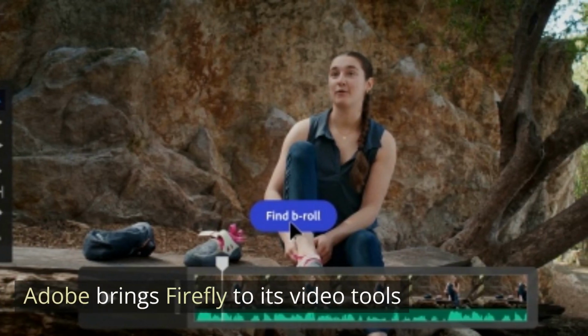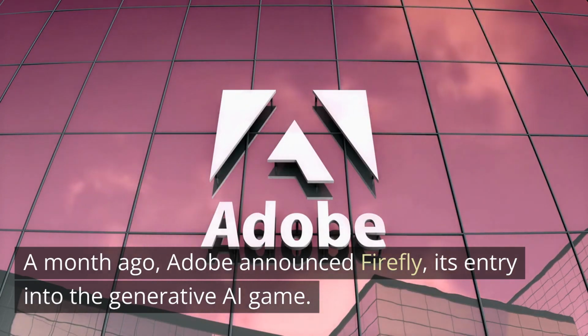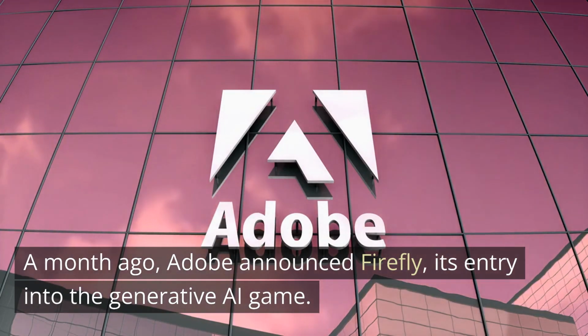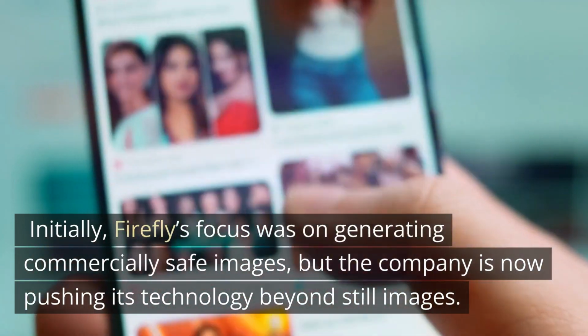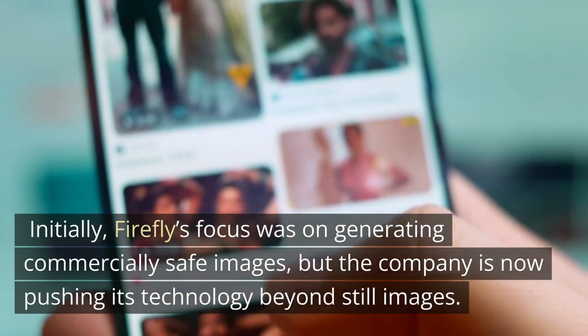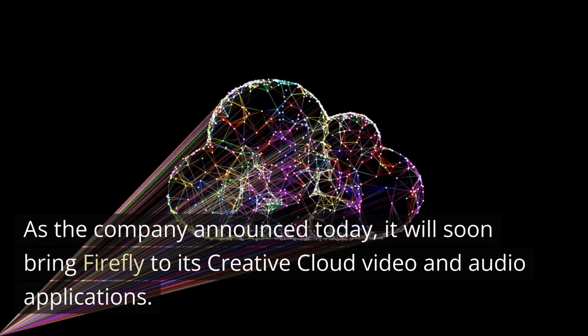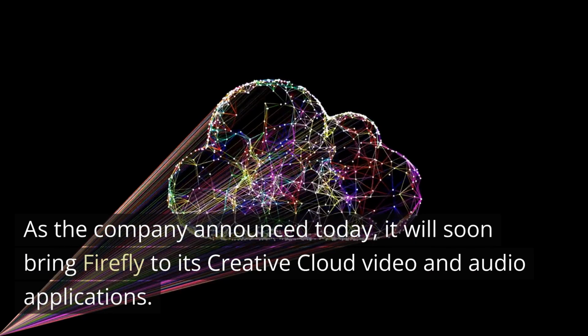Adobe brings Firefly to its video tools. A month ago, Adobe announced Firefly, its entry into the generative AI game. Initially, Firefly's focus was on generating commercially safe images, but the company is now pushing its technology beyond still images. As the company announced today, it will soon bring Firefly to its Creative Cloud video and audio applications.